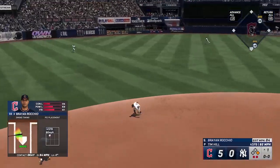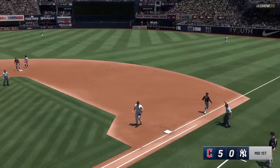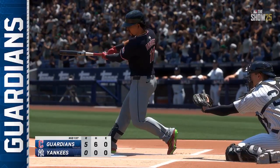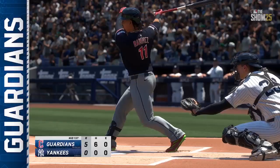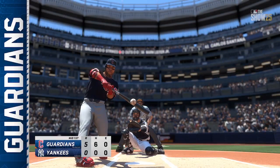Out to short. Over to Goldie. And they're happy to just get off the field after that frame. But 9 batters hit in the inning. 5 come around to score. On to the bottom of the first. It's the Guardians 5 and the Yankees nothing.